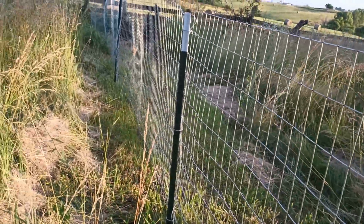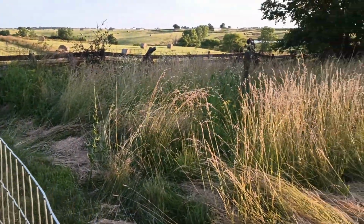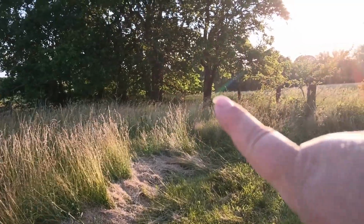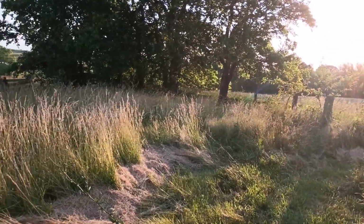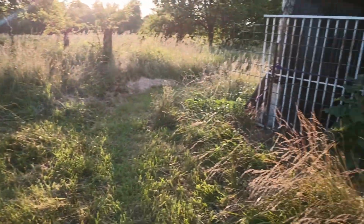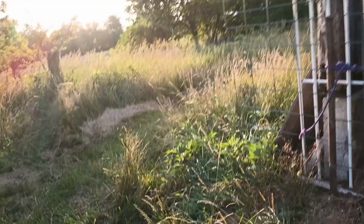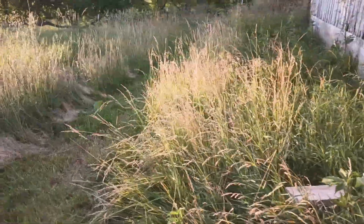So we have all of that going on, and then we have hog panels along the back where the wood is. And then we doubled the fence on the back side, so way over there. We've got the fence doubled over, and let me walk into the area and I'll show you what we've got going on here. And sorry if it's a little bouncy. I'm still working on getting something established for a tripod or something.